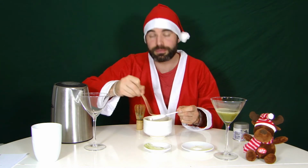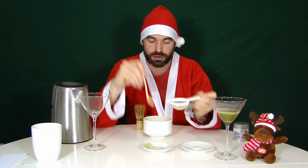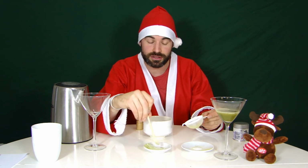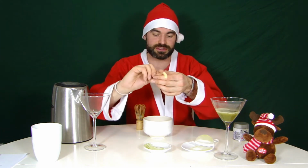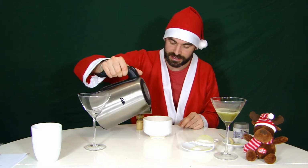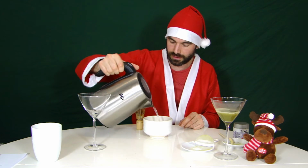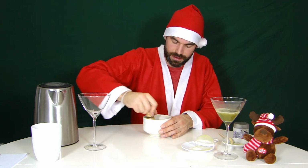the sift. Important is the sift, it helps to break the little balls forming due to the humidity. As soon as you open the matcha, it absorbs a little bit of the humidity. This is absolutely normal, so nothing to worry about. But when you put it through the sift, it gets fine again, and it's much easier to mix it. Then we also put some water in, do the same.